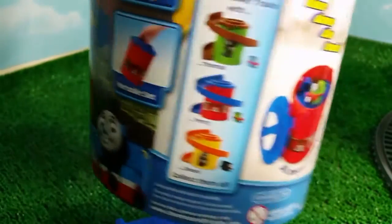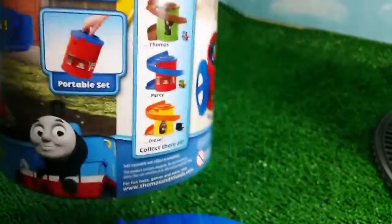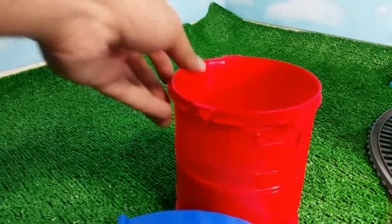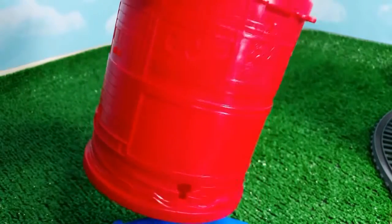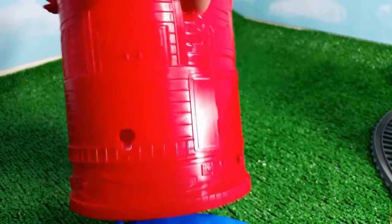Here you can see at the top Percy's looking at it. Okay, now I took the paper off. Even though it looks like a cookie jar, don't call it cookie jar, call it tower, okay? Make sure to call it tower. I like calling it tower.